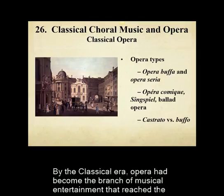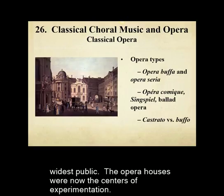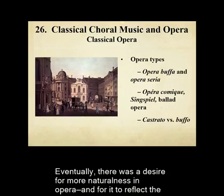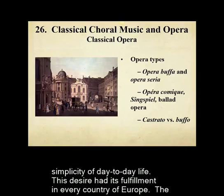By the classical era, opera had become a branch of musical entertainment that reached the widest public. The opera houses were now the centers of experimentation. The prevalent form of opera was opera seria, serious or tragic Italian opera. Eventually, there was a desire for more naturalness in opera, and for it to reflect the simplicity of day-to-day life. This desire had its fulfillment in every country of Europe.